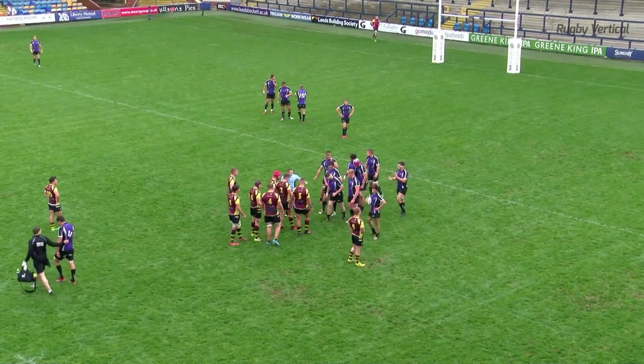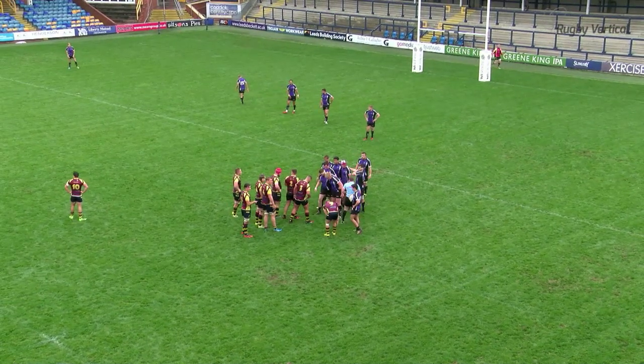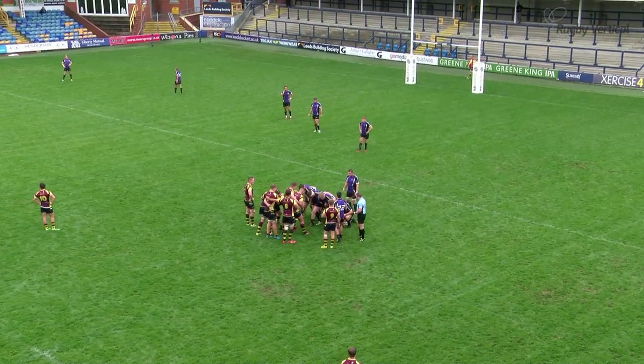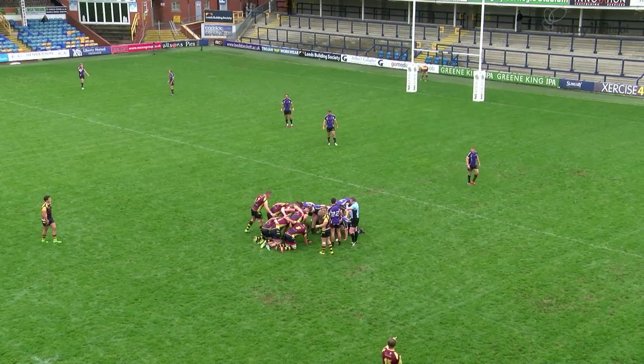Martin Dodds has been excellent in the Leeds line. He's a man who's receiving retention and he's going to have to leave the field. Cardiff about 3 minutes away from going back to their full quota.